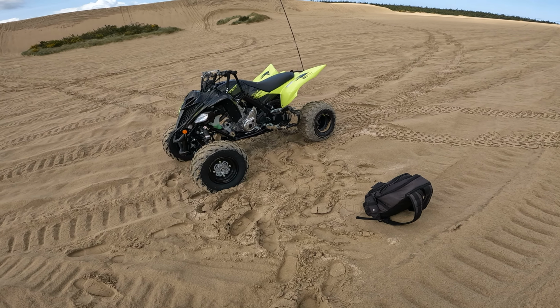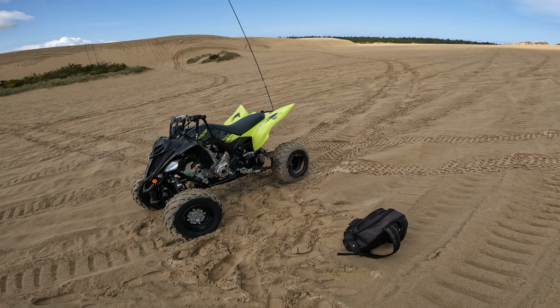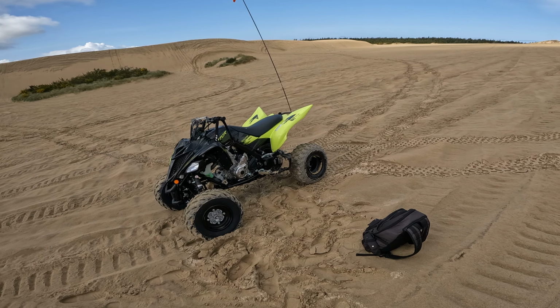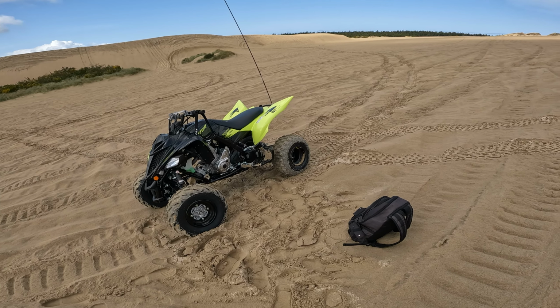The bike has a lot of torque. Out here in the sand, of course the tire's spinning all the time, and it feels like it revs out way too quick. But I know that once you put paddles on it, it'd probably be a totally different story and you'd be moving forward as opposed to just sitting there spinning all the time.